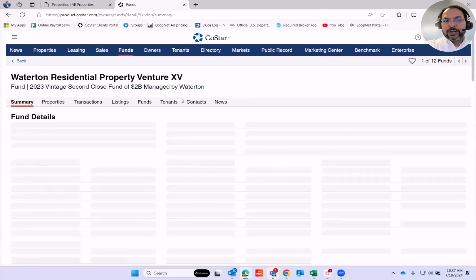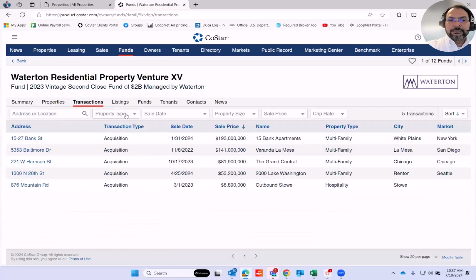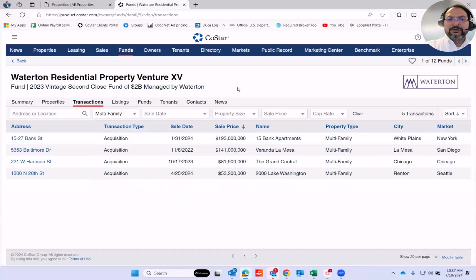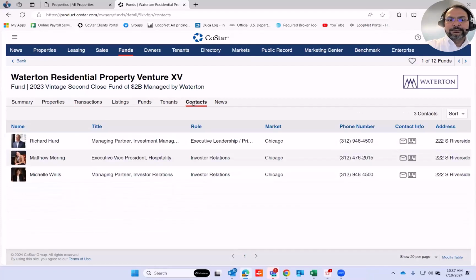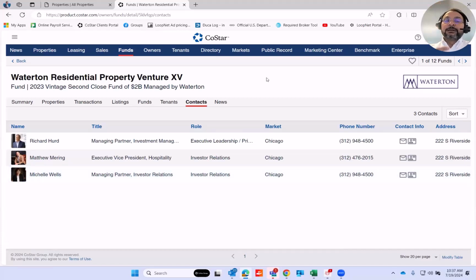Waterton, same way. Avid investor. Have they been buying multifamily lately? Yeah. And you can get in touch with them. Your managing partner is out of Chicago, and the investment relationship guys are from Chicago again. So this is where you can.